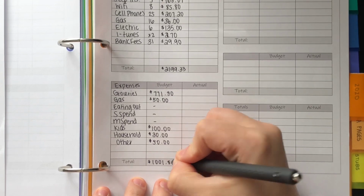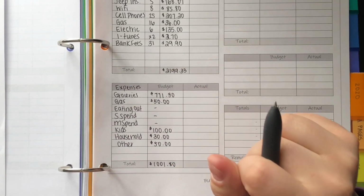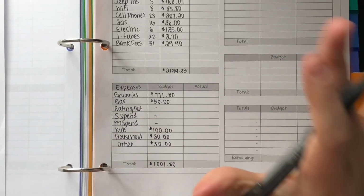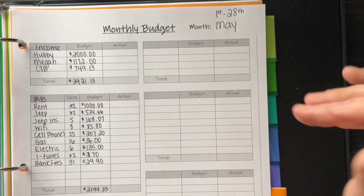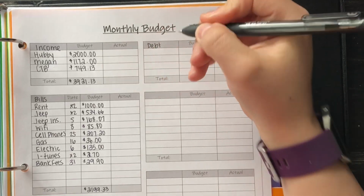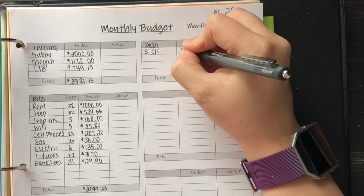So I'll go over this. Household is $30 and miscellaneous / other is $50. Grand total of $1,001.80. Now moving on to the top corner is our debt. Super easy. Each one of these credit cards gets $200.